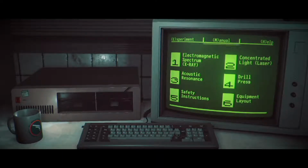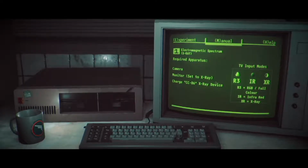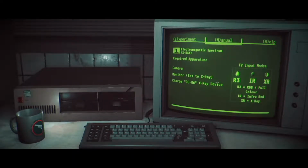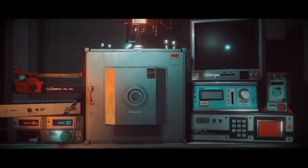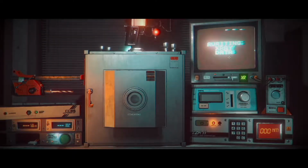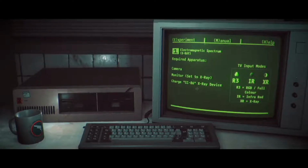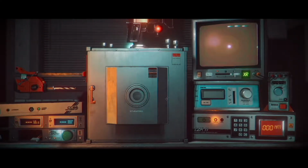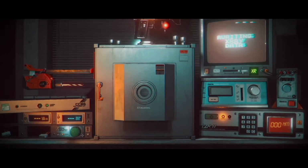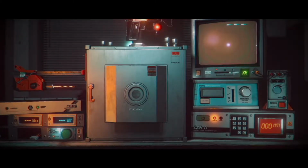Okay. So I need to turn on the X-ray, which means to do camera, set the monitor to X-ray, and charge the X-ray. Tab it. Ugh. Where's the camera? I don't know what all this stuff is. Awaiting X-ray data. Okay, we're getting somewhere. I've set it to X-ray. Charge the CC86. If you can see CC, oh, there it is here. I'm gonna turn off everything else that I've turned on if I can, like this.